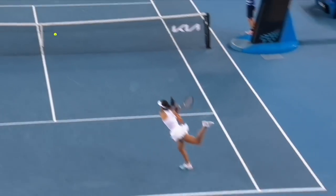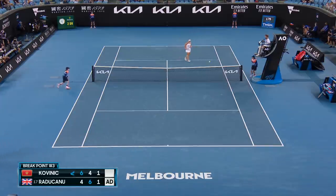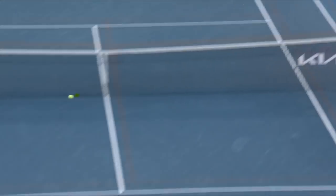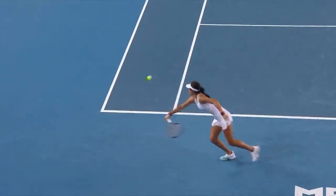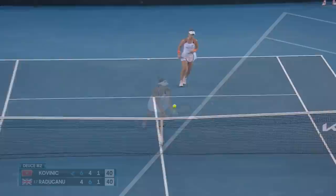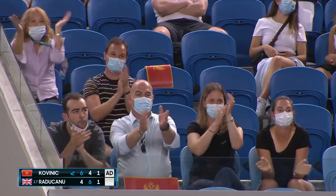That was a good change, too. She's been taking that one down the line more majority of the time, so. Beautifully struck. She likes that backhand, steps into it. I like after she hits these backhands too, allows her back leg to come around. That just helps you keep your balance better. Hesitated, wanted to come forward.